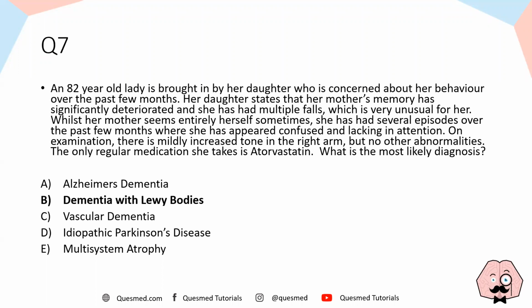Now, with Alzheimer's, I wouldn't expect those features with the kind of extrapyramidal side effects. Normally, they won't have any neurology present in the initial stages, certainly, and that's why we use things such as the Addenbrooke scale to try and work out the cognitive decline, as well as MoCA to map this going forward. Vascular dementia, with vascular Parkinson's, we would expect usually bilateral features.